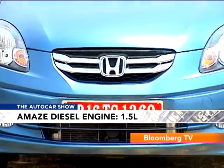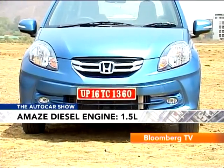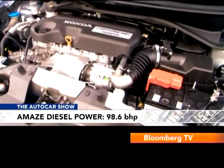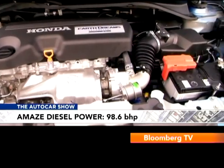The big news in this story though is Honda's new diesel engine. It's a 1.5 litre with 98.6 bhp and 20.4 kgm of torque. The all-aluminium engine has all the credentials on paper.